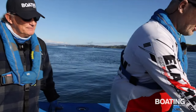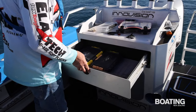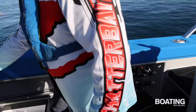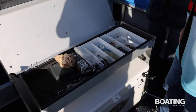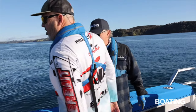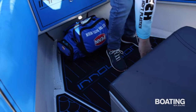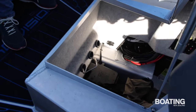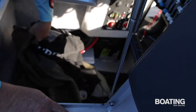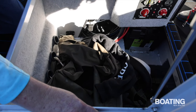But see, you've got a little tackle storage in here. This is where I keep my tackle boxes, and I keep all my tools under here. Tackle and tools, bits and pieces under there, so that's really good. And you can stick all your bags and anything you want. If you're a diver, you could stick heaps in there. Probably doesn't look too good on camera at the moment, but you can see down here, that's all our waders. There's a lot of room for storing stuff.